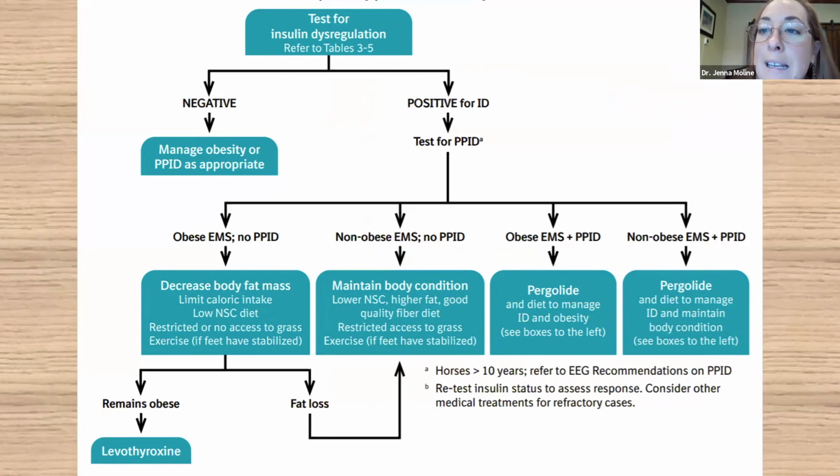So this is a really nice simplified version of what we just talked about. It shows up here, is your horse insulin dysregulated? No, then manage it. Yes, then you want to test for if it is also Cushingoid. Then you follow that scale down and you decide how to manage it based on if it's obese, if it's not obese, if it has Cushing's, if it does not have Cushing's.